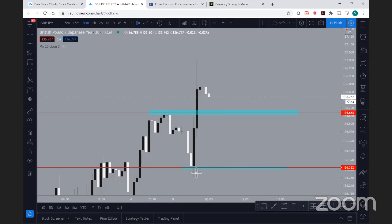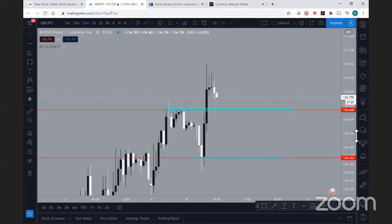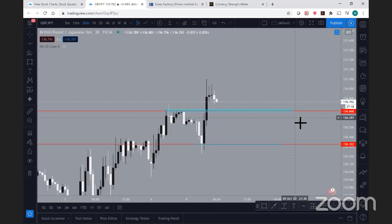Essentially, we had a high that was created up here. So the typical thing that we look for: retracement, support to be formed to retest the high. Should be pretty simple. It's the same thing we look for the majority of the time.